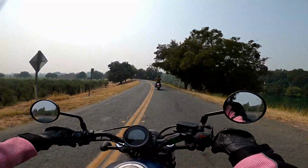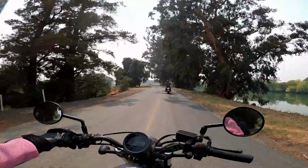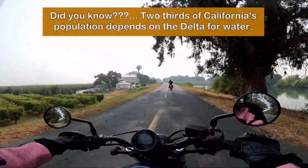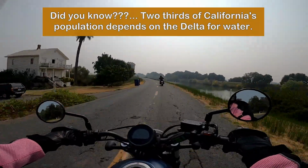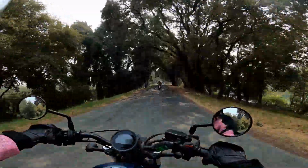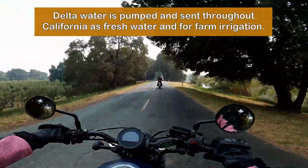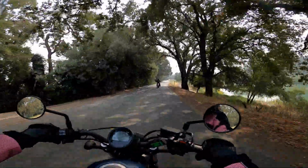There are a lot of islands in the Delta, or at least they call them that. You can get lost on these islands. Some of them require ferries to get to them, as I mentioned earlier. We're not taking any ferries today, but we did end up taking some very scenic routes. You see the slough. I think it's a slough. I don't think it's the actual river.